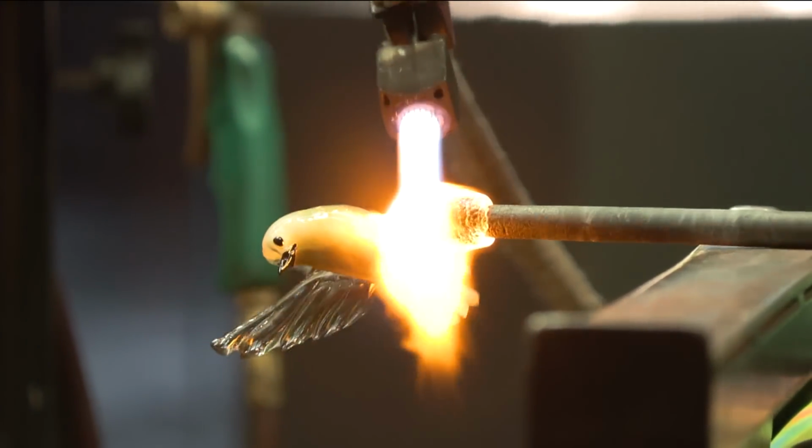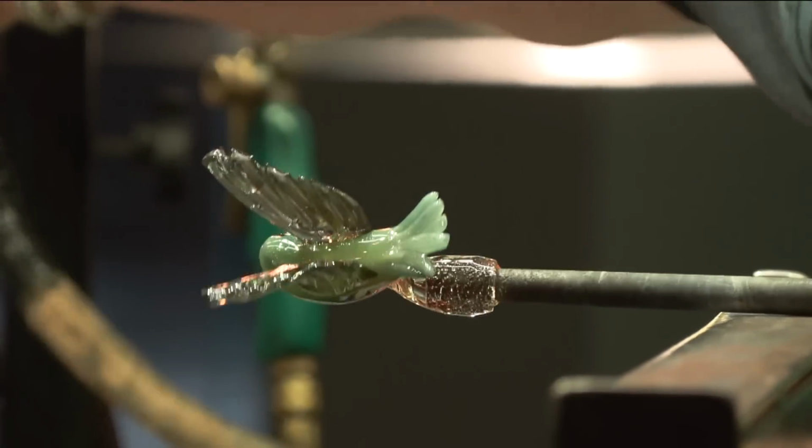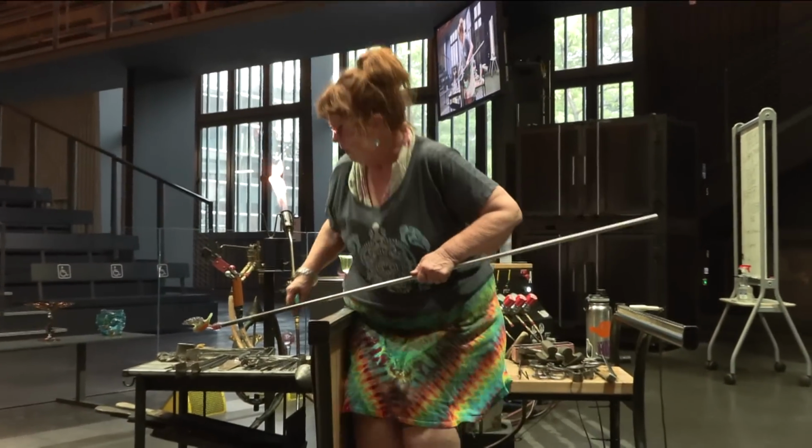So the studio offers classes all year round. In the summer, we have what we call a summer lineup. A lot of great glass makers from around the world come here to teach, and these two come every once in a while. They've been here to the museum to teach a lot.